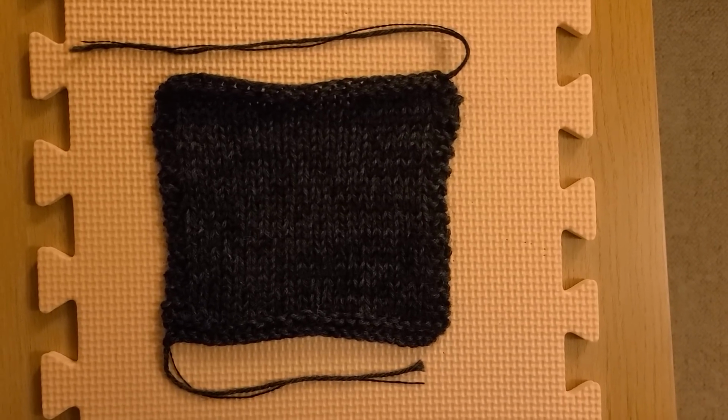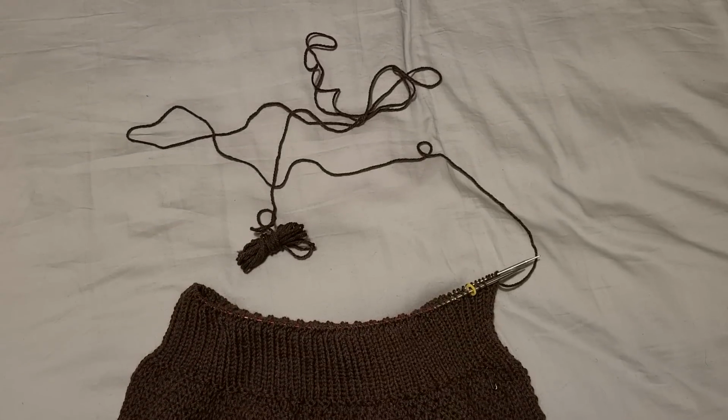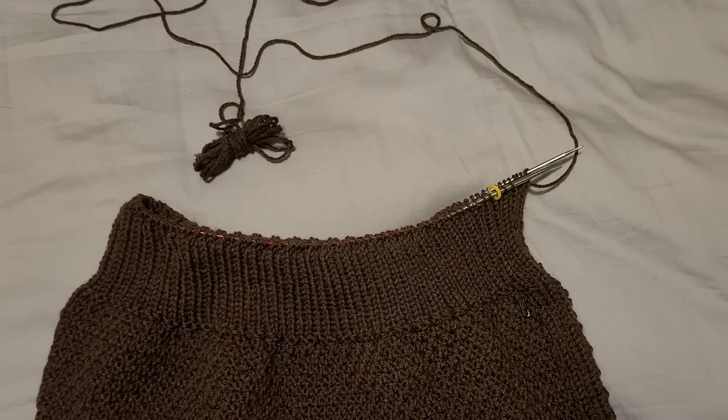And just before we go to bed, can we appreciate the yarn chicken on this bind off?